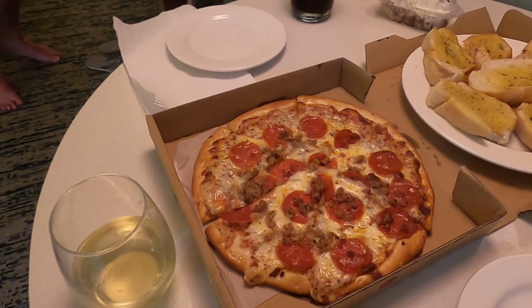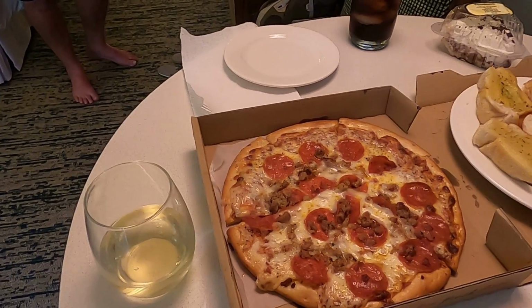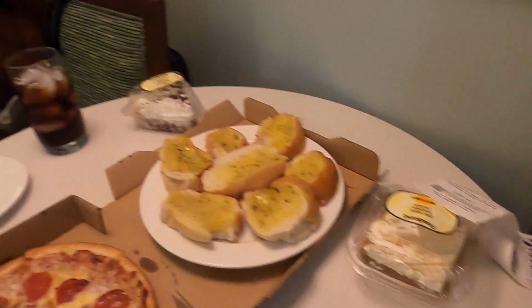So pizza from the North Shore General Store or the 76 gas station at Princeville. Garlic bread from the Foodland and some dessert.